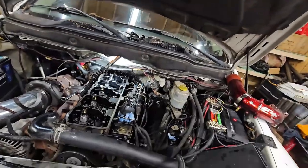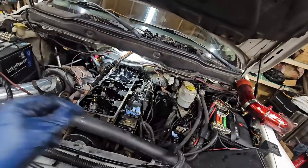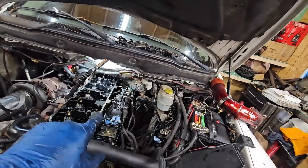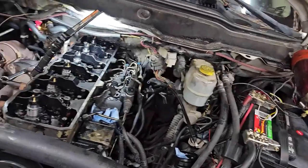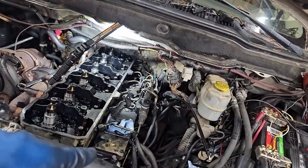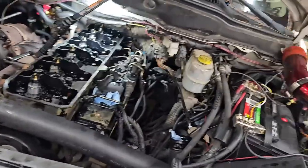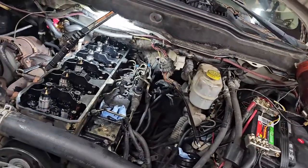Alright, so went ahead and got all the injectors torqued down, feed tubes torqued down. Now we're gonna go ahead and finish up putting on the fuel rail and hooking up all the injector lines that go on top of it. Put all the bolts in, go ahead and do your wiring harness.